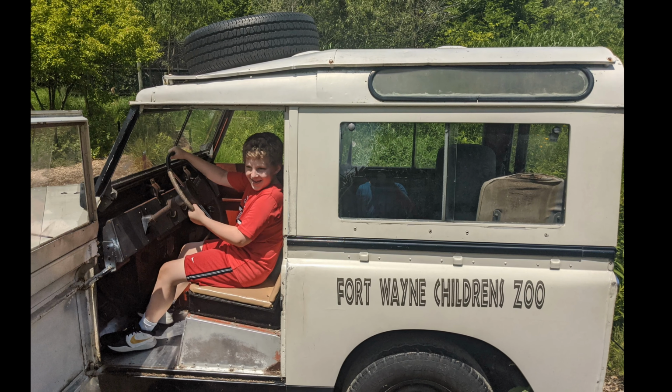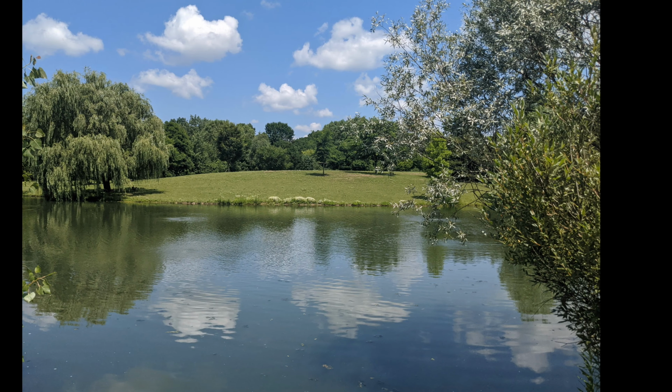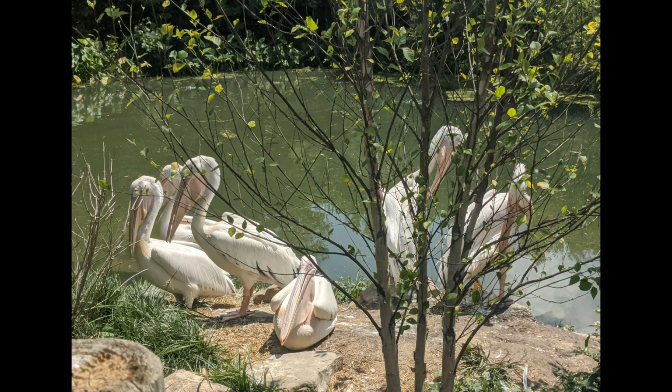The Fort Wayne Children's Zoo is continuously ranked one of the top zoos in America. As of 2015, by TripAdvisor, it was ranked as the 7th best zoo in America.